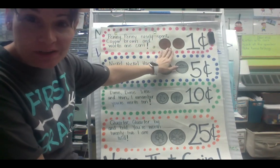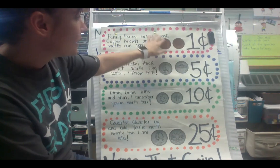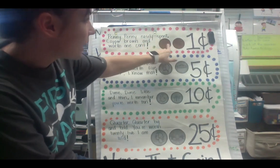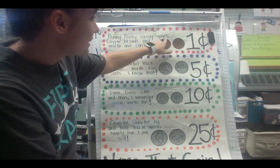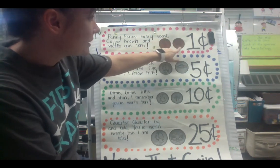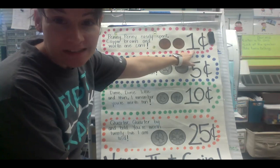So our first coin is a penny. It's smaller, and I noticed that the color is different from the other coins. We have a penny that's worth 1 cent.